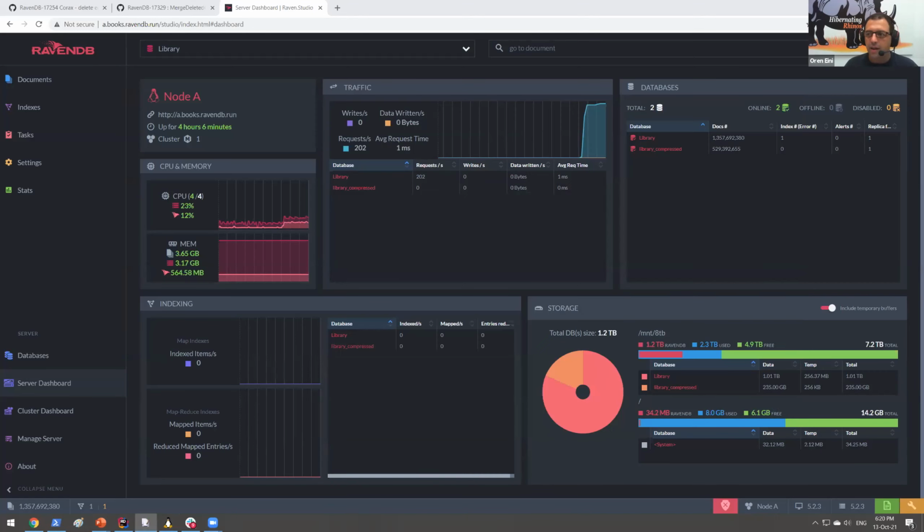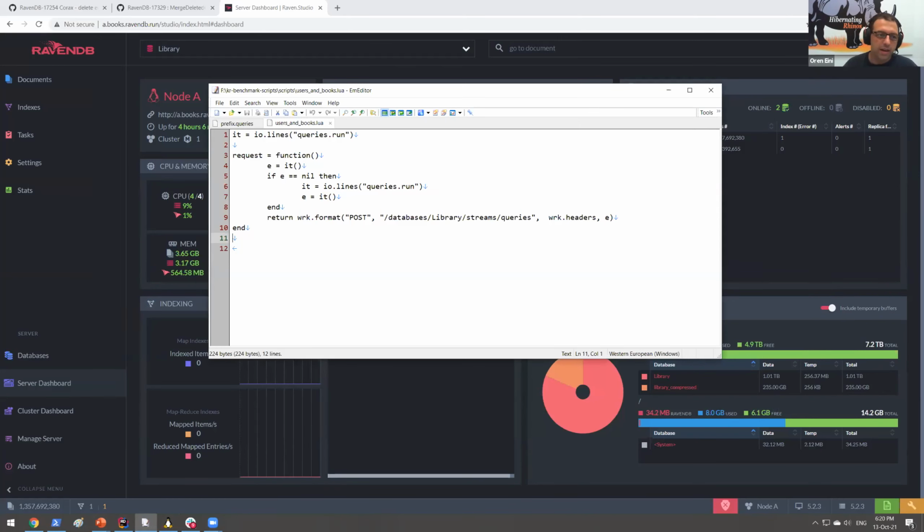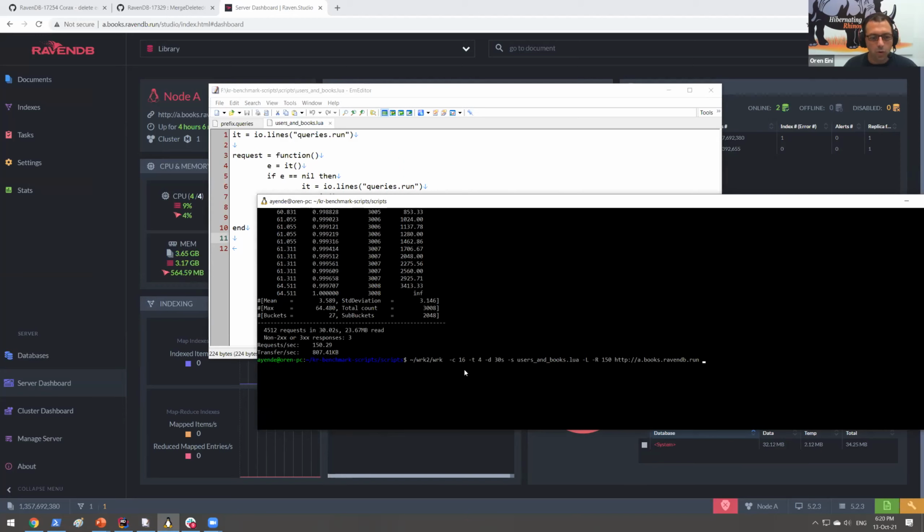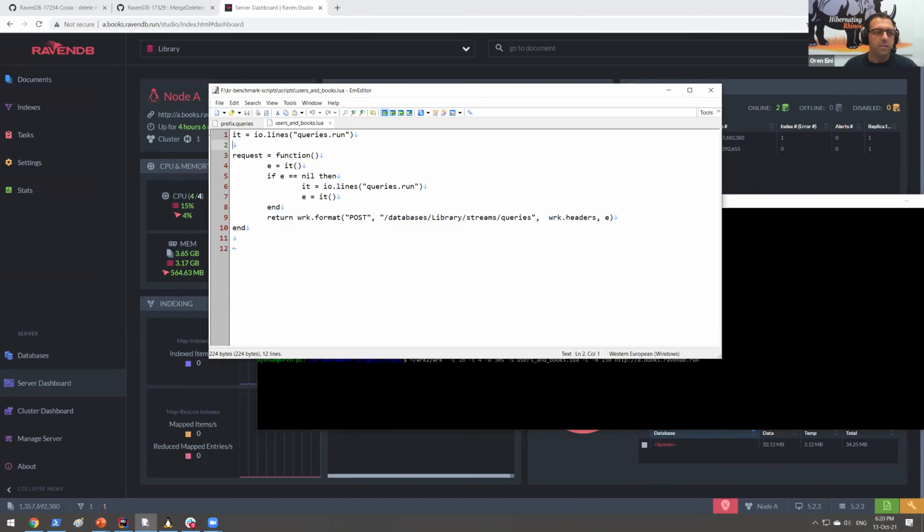Just to give you some idea, and just so you know, all of the information that we have is publicly available. This is what I'm doing. I'm running this command, and basically saying use wrk, 16 connections and 4 threads on my part, run it for 30 seconds, execute this script, which we'll look at in a second, and use 150 requests per second. And basically I'm saying, okay, read it and start pushing requests to the server. Notice that we're using streams to disable, we're hitting the server here directly.